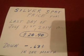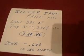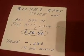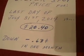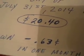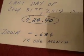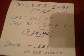July end of month tallies for my silver stacking during the year of 2014. I want to go over first, like I normally do, the silver spot price for the last day, July 31st, 2014. It was $20.40, down 63 cents on a month-over-month basis.